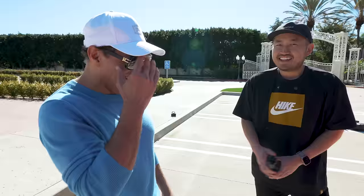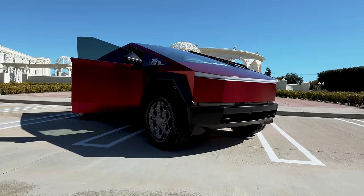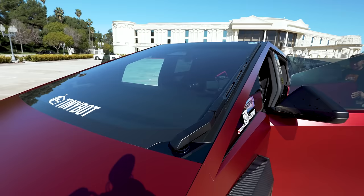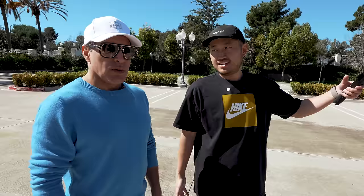But let me tell you about my inspiration for this. If you look at the front of the Cybertruck, it actually kind of looks like Iron Man. Like his mask. You're right. So that's what I was trying to go for, his bodysuit for the Iron Man look. I can see that. That's amazing. Look at the size of the windshield wiper. I think this is Tesla's or the automotive industry's biggest windshield.